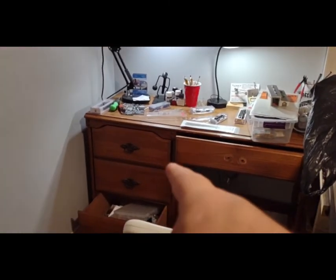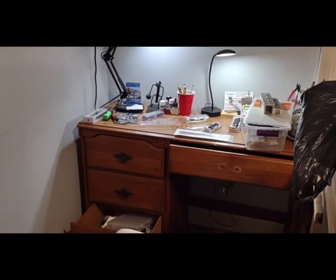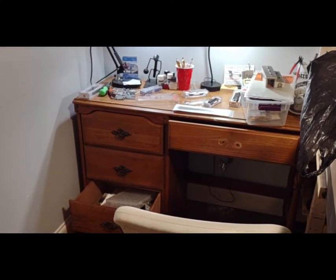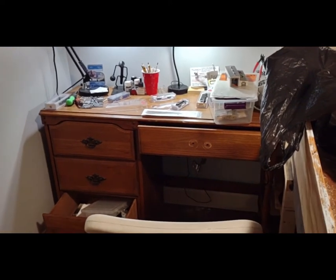But these old desks like this, I find them a little fair often at different thrift stores and consignment stores. They make pretty good. For about 30 or 40 bucks, I think I picked that one up. And you can make pretty good little workbench out of them. They got drawers and everything in them.